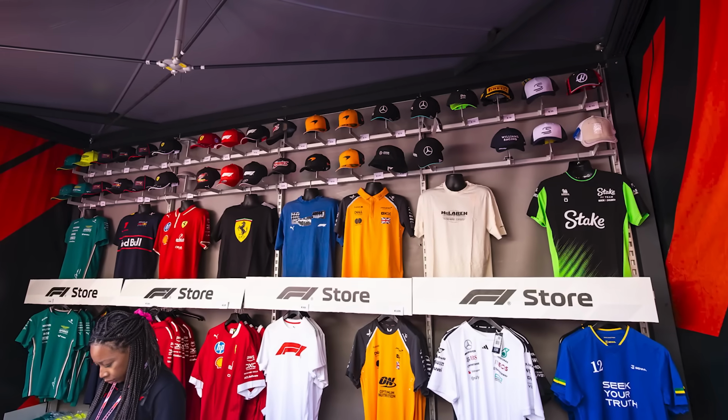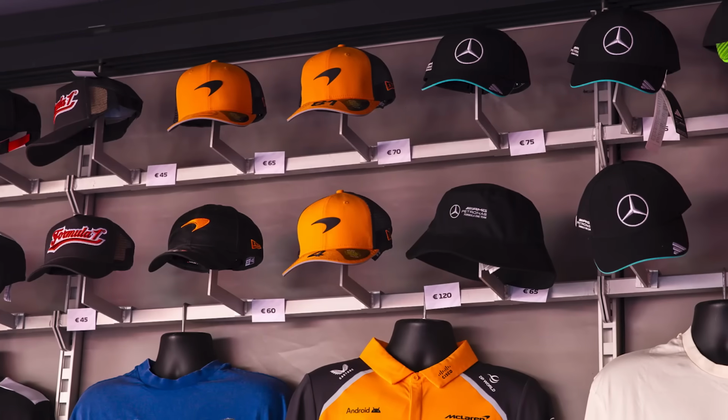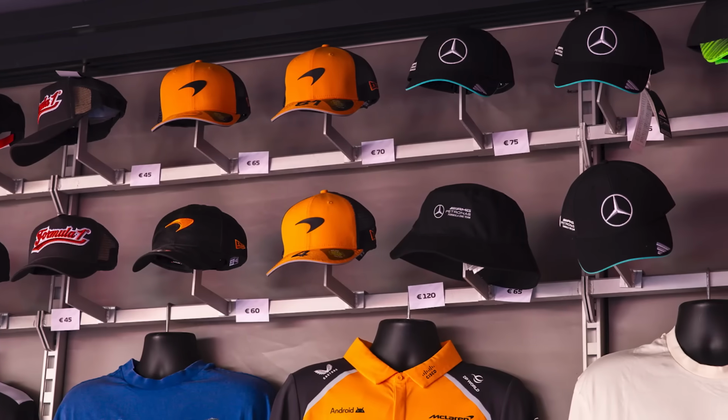I know a lot of you like to know what they're charging for merchandise at races. Here's a look at some hats, and if you look at the team hats, they run anywhere from 65 to say 75 euros.